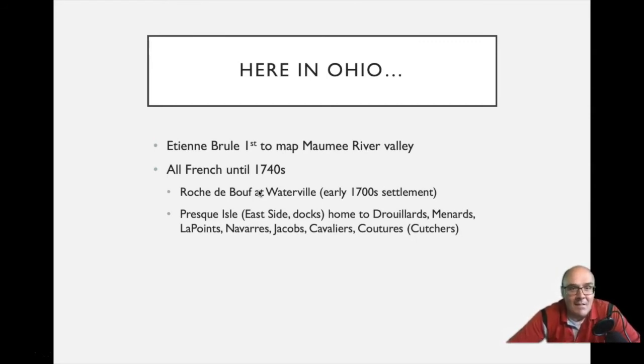Lapointes, there are a lot of Lapointes around Toledo. Navarres, I think you guys are probably aware that our former Toledo police chief was Mike Navarre. You've heard of Peter Navarre. The Navarre family was a big French family around here. Jacobs, there are lots of Jacobses around Toledo. Cavalier, there used to be a big Cavalier Realty company in Toledo.